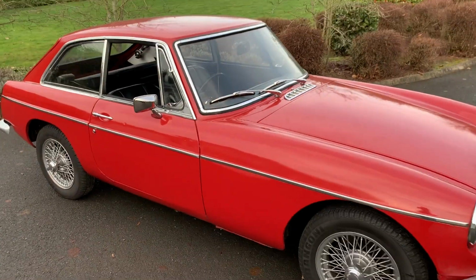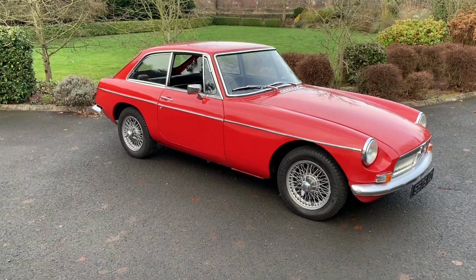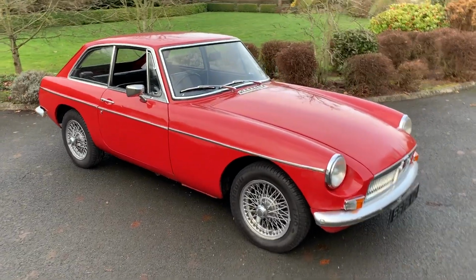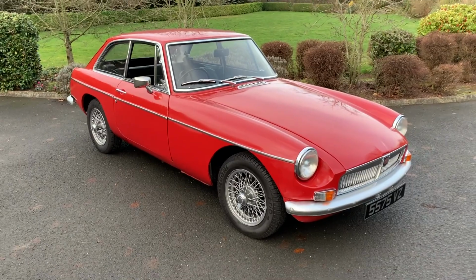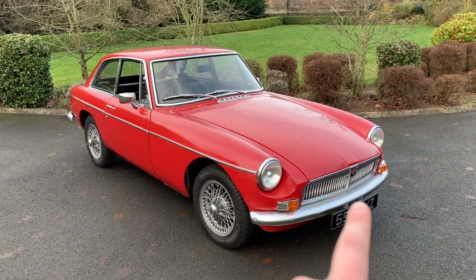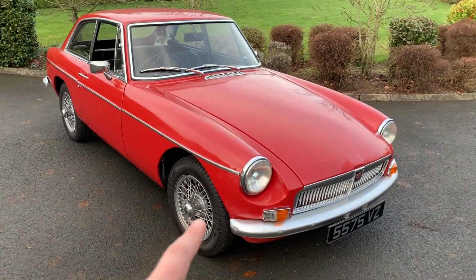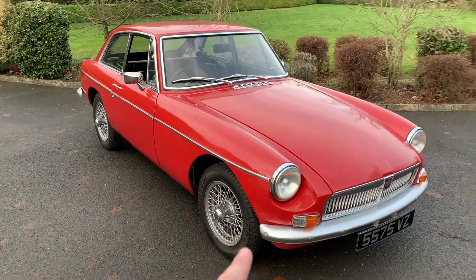So some bodywork needs done, the shell needs tidied up, and ideally it would be repainted in the proper Tartan Red, which is a bit more dark maroon than this orangey tone. Other things, proper chrome bumpers would be nice, although they're getting more expensive. Front suspension needs rebuilt with polyurethane bushes, probably put new springs in as well.